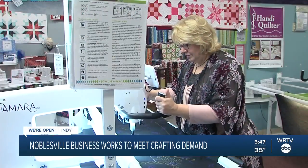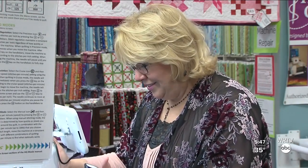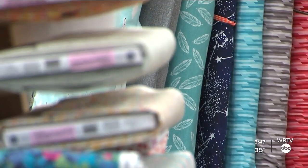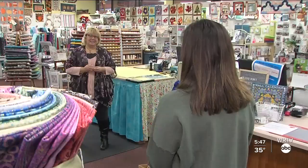Well, we had to become very adaptable. Kathy Saxton is the store manager at Always in Stitches. Dinosaurs didn't adapt and they aren't here anymore. They were able to stay open when the shutdown went into place because they are considered an essential business. The stitchers out there needed supplies, they needed materials. And we started out providing fabric for masks. We did that with one of the local nursing home companies.